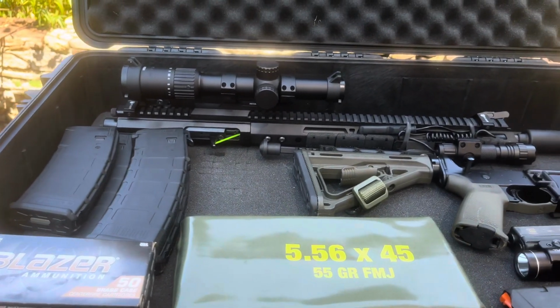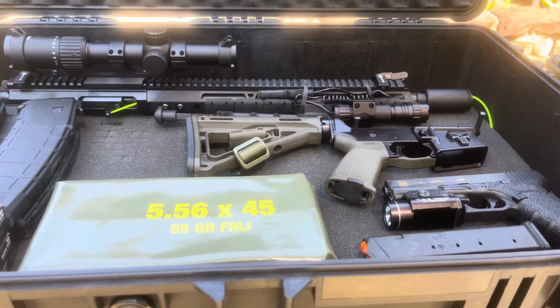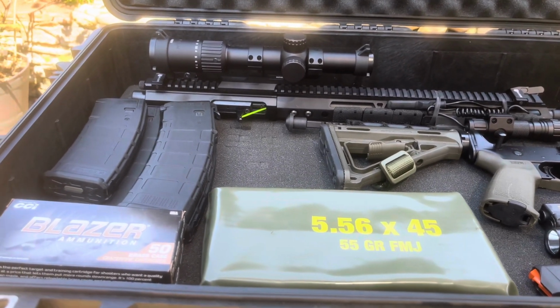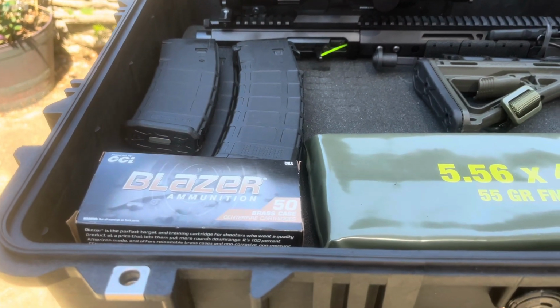The check-in agent will also ensure that your ammunition is stored properly. The ammo should be in the manufacturer's packaging or a container specifically designed for carrying ammunition.